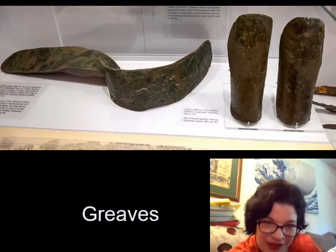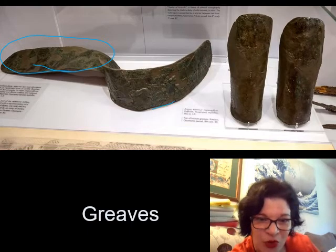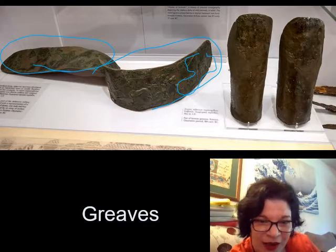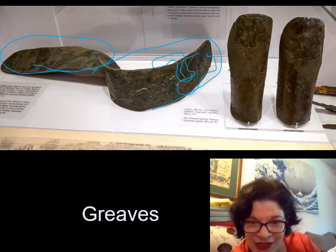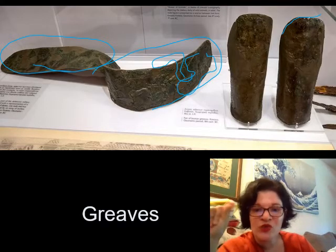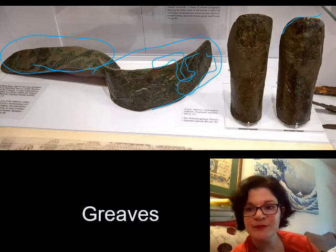There's a second set of greaves here on the side, showing you the inside of a pair of greaves where the bronze was hammered. These have all been heavily reconstructed. The little flakes are original pieces of bronze. In the back is a little bit of conservation putty that's been used to put them back together. And you can see along the very top edge of this greave some little holes. Those are the lacing holes that are used to sew the padding onto the back of the greave.